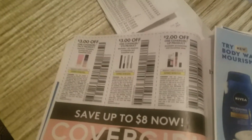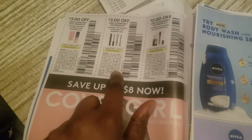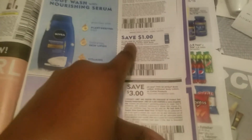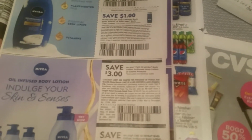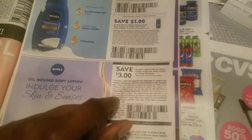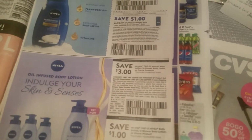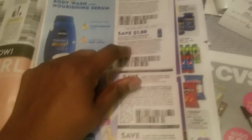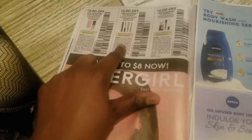I probably could have gone with one of these, but I felt like this was the easiest route for me as possible, because I think it was spend 15. So this was the best one to go with in my personal opinion for what I was doing. And then I tried to use this particular coupon, sorry about that glare, on the 2 Nivea products that I purchased. It didn't work, so I just went ahead and gave her $1. So I ended up doing this one and 3 of these.